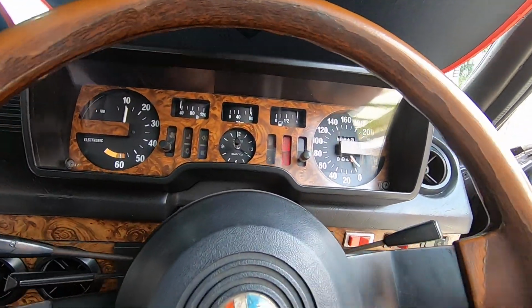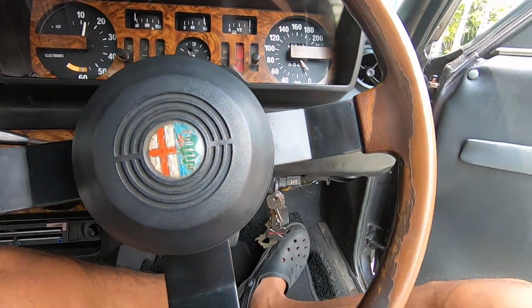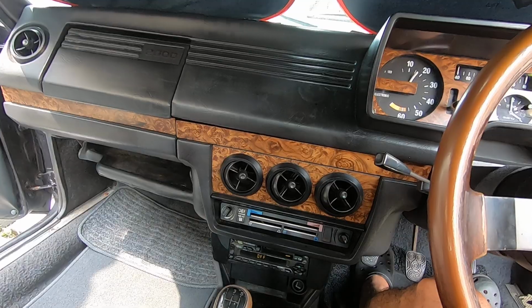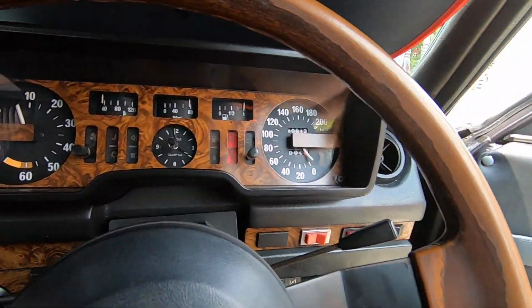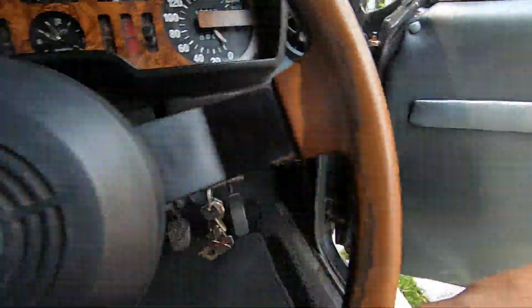And that's what I love about Alfa Romeos. That sound. Want to see the engine? Of course you want to see the engine. It's as old school as they get, so prepare for a treat. And yeah, the horn still works.